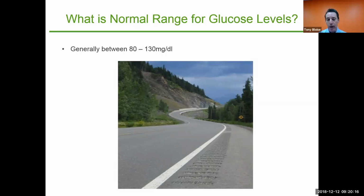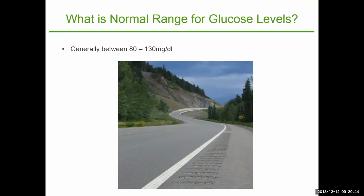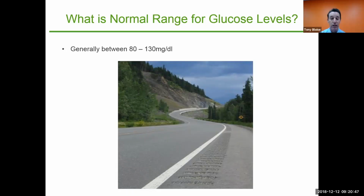So the first slide I have up is actually a picture of a windy road. And this is where I'm going to apologize for oversimplifying the goal of managing diabetes, but I think that this picture is a great illustration to help people visualize what it is they're trying to accomplish in managing diabetes. So if you think of diabetes and what is it you're trying to do over the course of the day, essentially what you're trying to do is keep your glucose level in the normal range. And the normal range is different for different ages, but generally speaking, you're wanting to keep it between 80 and 130.